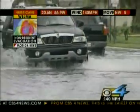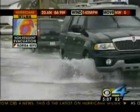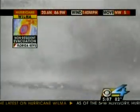I'm going to stay. Definitely stay. I was here for Katrina, here for Rita, here for Dennis, so why go now? But officials warn time is getting tight. And if you haven't decided whether to stay or go by now, you need to decide soon.